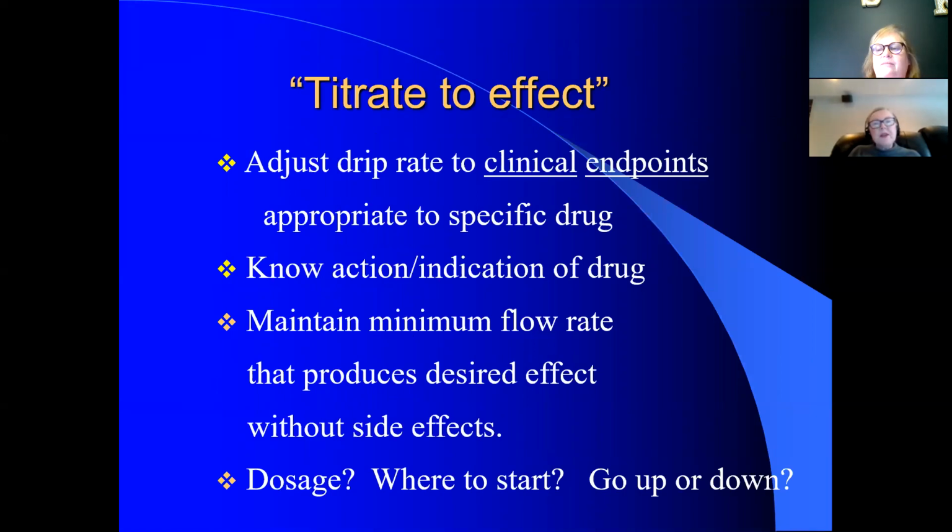And Susan, I just highlight to everyone to document it. Oh, yes. So while you may be doing that, after every intervention, i.e. titrating up your dopamine or titrating up your medication or down, you need to reevaluate it and then document that.